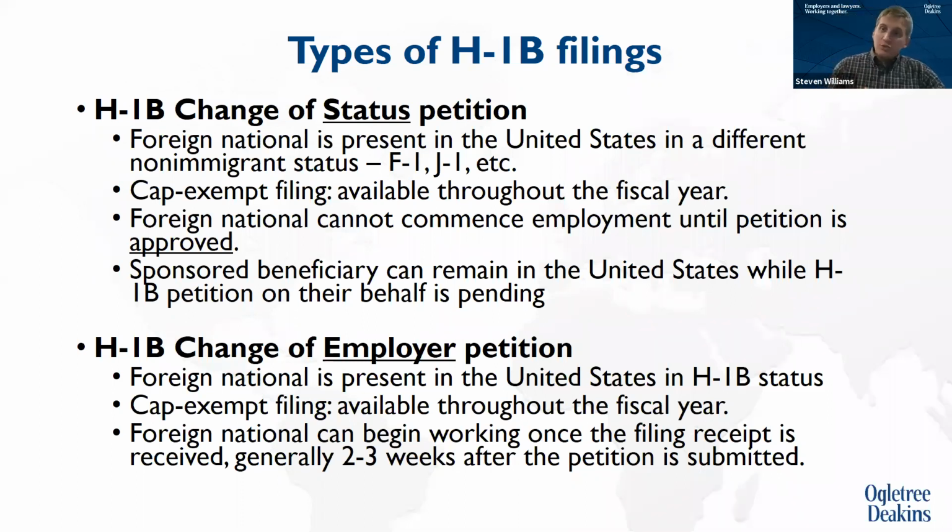For those that are already in H-1B status, but for a different employer, the process is slightly different. It's a change of employer petition. Again, they're in the US in H-1B status. Cap exempt means we can pursue this at any time. The employee can begin working technically once the case is filed. So we can even I-9 them to verify their employment authorization. We can even use FedEx delivery confirmation. Oftentimes we wait until there's an actual receipt notice from USCIS, 2 to 3 weeks with no premium processing, next day if we use premium processing. But they can start pretty immediately.